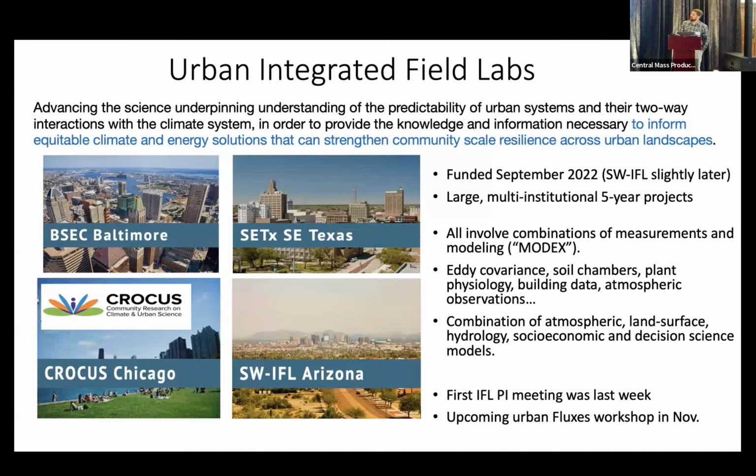I put the logo there to remind myself what the acronym stands for. It's Community Research on Climate and Urban Science. And then the Southwest Integrated Field Laboratory, spanning several cities across Arizona, including Phoenix. These projects were funded about a year ago in September 2022. I think the Southwest IFL was funded just a little bit later than that, but these are large multi-institutional 5-year projects. I think BSEC has 9 institutions.